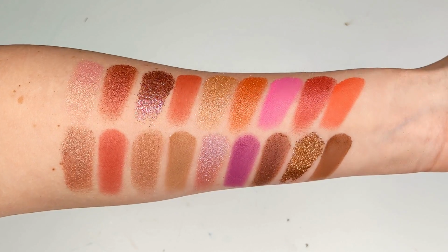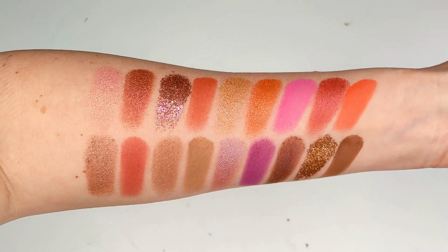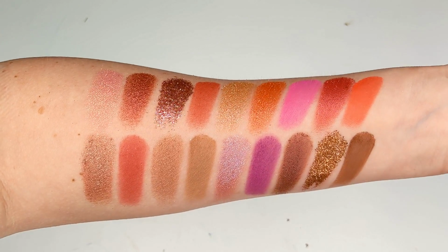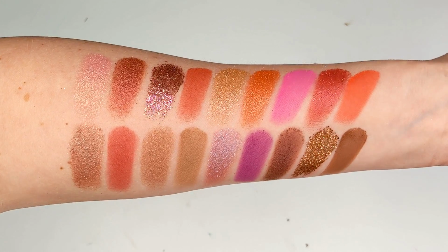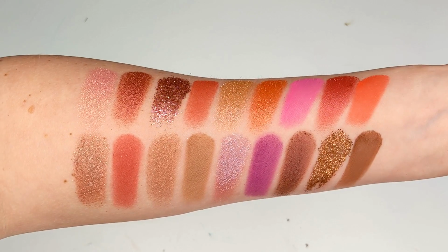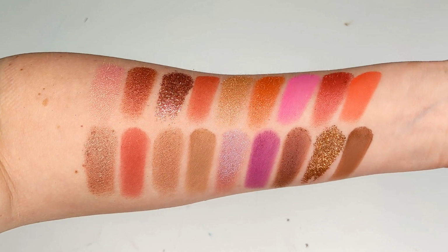And then here's the second half of the palette with more of the rosy tones and then also a couple of cool tone shades as well. I think this one might be my favorite half of the palette just because it is so beautiful. I tend to gravitate towards these types of shades a little bit, and I think that this one is definitely a little bit more colorful than the first half of the palette.